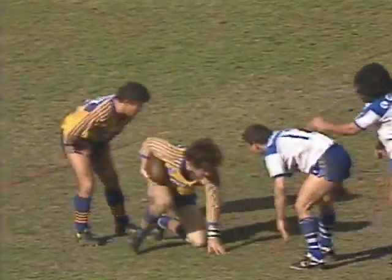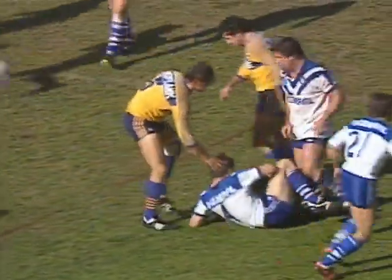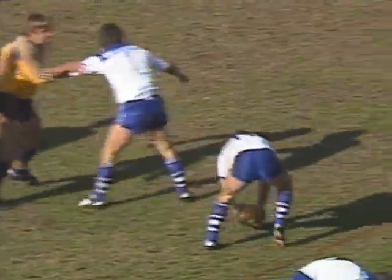Here's Hunt, a man who can do anything from inside his own 22. I'd like to have a readout on Hunt if it was at all possible. The number of breaks that he's made inside his own 22 and turning nothing into something. Here's Ella trying to light step his way around. The ball has gone loose and Canterbury comes up with it per medium of Peter Mortimer. He plays it back to Taz Batiri. It goes to Steve Mortimer, now to Chris Mortimer, and he's hit by Steve Sharp.